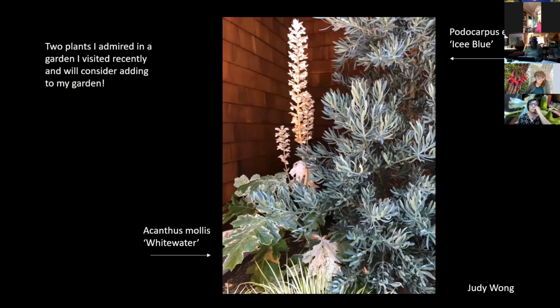Mm, nice. Okay. Yeah, I don't grow these in my garden, but I did go to a garden where I saw them recently and I was pretty impressed with them. So I thought I'd just share them in case people aren't familiar with them.